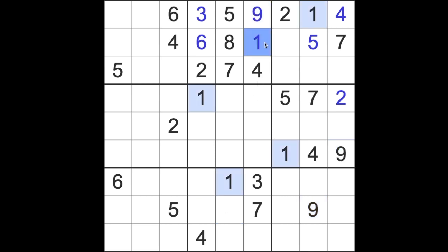So I've got this far. Let's see if there's anything else that I can do immediately before I start filling in the pencil marks. I'll try and get as far as I can.